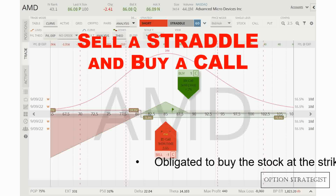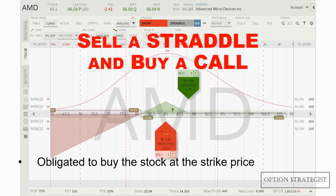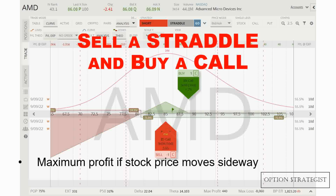As a put option seller, I'm obligated to buy the stock at the strike price if the short put of the straddle becomes in the money at expiration. If the stock price moves sideways and stays at the current price level, I'm able to make the maximum profit, which is limited to the premium that I collect.